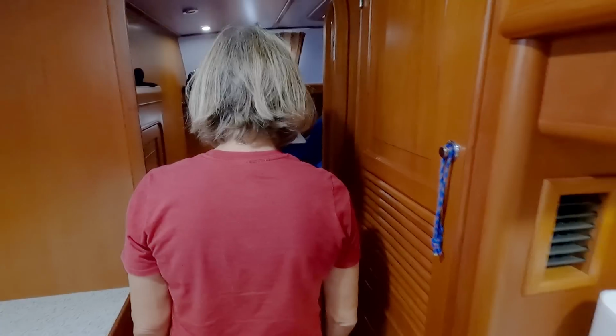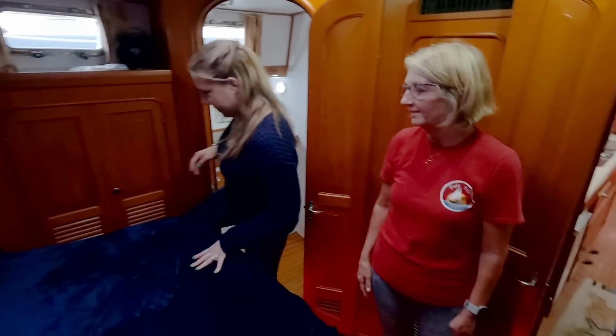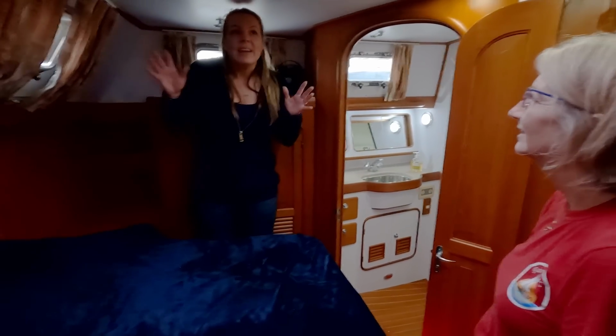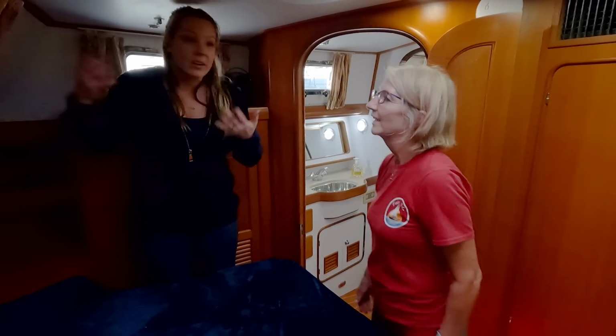Okay, so is this the main room? So this is the main room. Okay, good, stateroom. You can get in either side of the bed, which for me is essential. Plus there's ventilation up here. That's the other thing I like. I'm already hot-natured, but if I did want to create the airflow, which I need to sleep, I can do that.